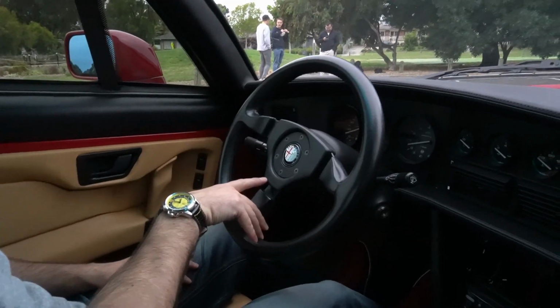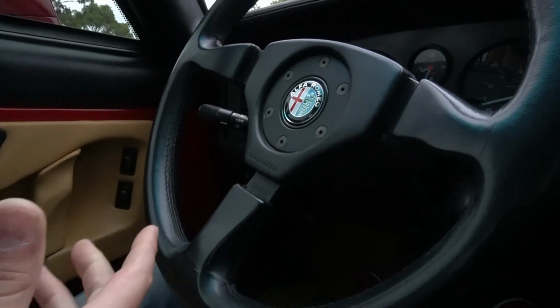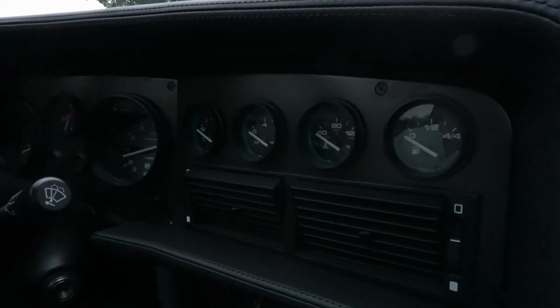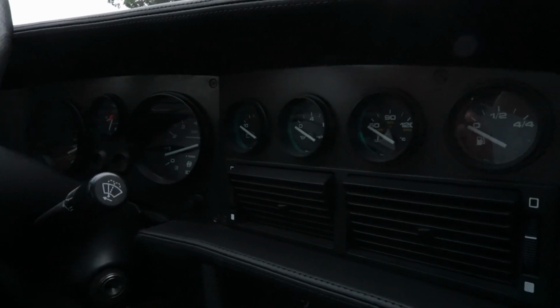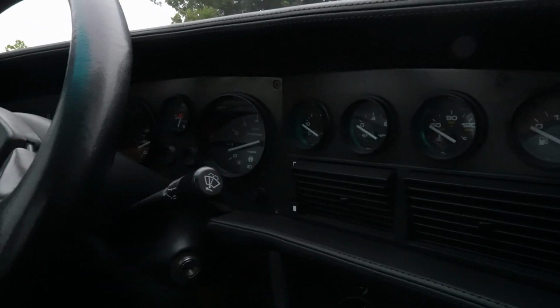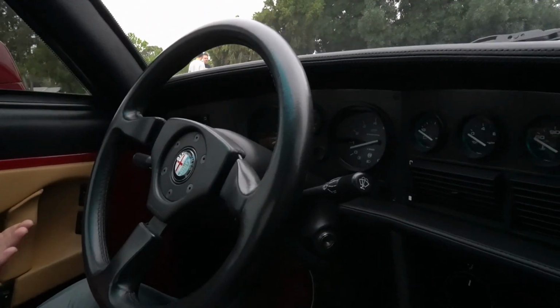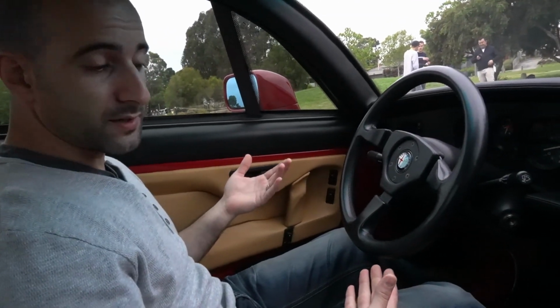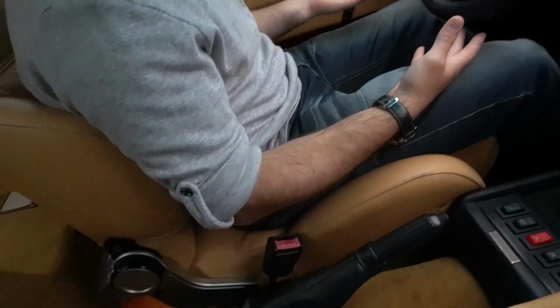I love this. Look at this, just like Zagato design on the steering wheel there, Momo wheel. All your gauges. What do we have? We've got fuel, water temperature, we've got oil, we've got the battery volts, and this particular example's done 51,292 kilometers. So how good is that? And the owner does use it. He's enjoying it, which is great to see.